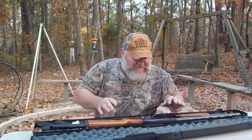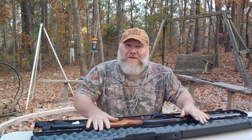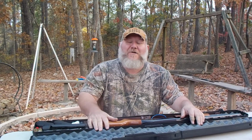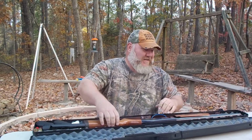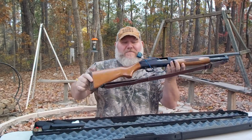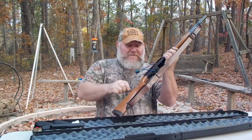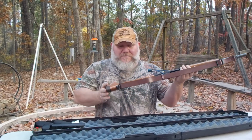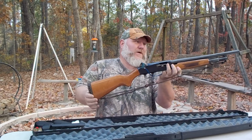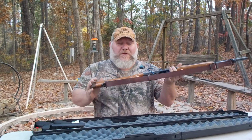But this gun here was given to me as a gift someone a long, long time ago. It's a Mossberg 500, and yeah, I keep it locked. That's just me. It's a Mossberg 500. I keep her shined up. That's the way it was when I pulled it out of the box. This is original, everything that came with it.